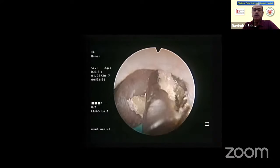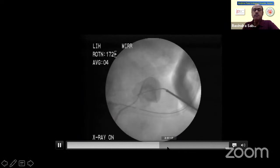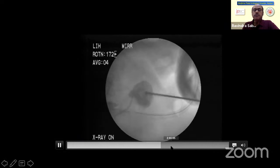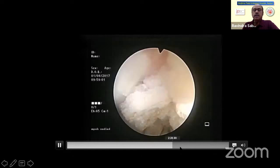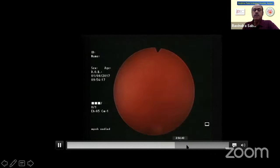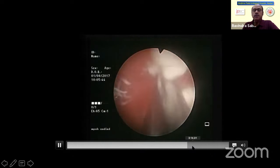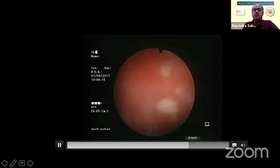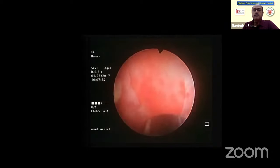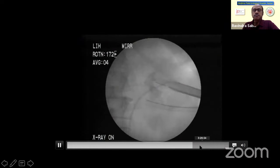And why is it the future? Because such time-consuming methods of removing the stone are very, very minimized. Very few fragments you need to take out. The second puncture was dilated, and the second puncture was seen. That again was effectively fragmented. You can see that the stone is being fragmented, and in front of your eyes, it is like a morcellation of the stone. In front of your eyes, the stone is getting fragmented completely and getting sucked out.